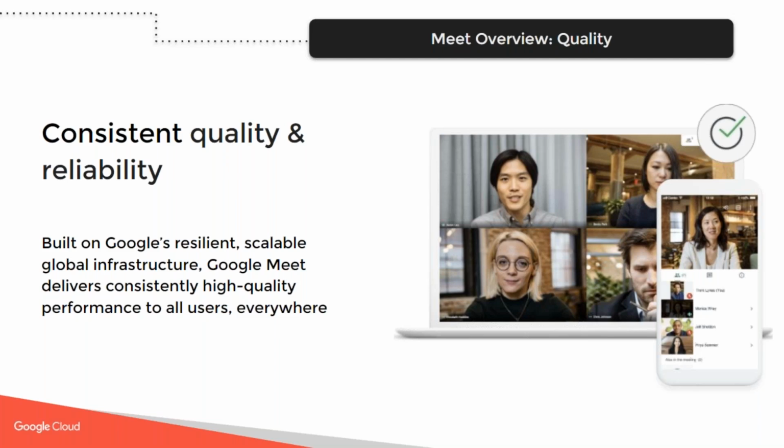So just a quick example, when Google rolled out the grid or the Brady Bunch view that B mentioned earlier, there was no downtime, there was no interruption of service. You simply had to refresh your browser or simply open a new one, and the new view feature was available and you could implement it. On top of that, all of your network traffic is encrypted by default, so it keeps your meetings secure, and that's certainly a good thing.